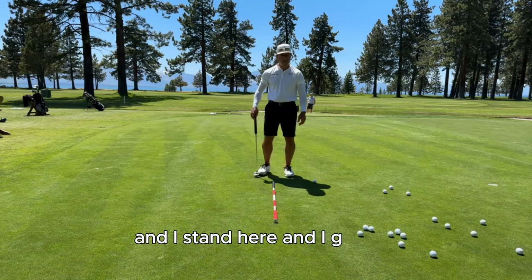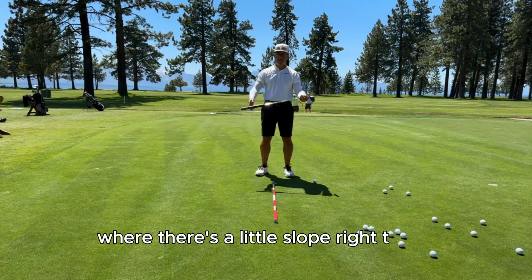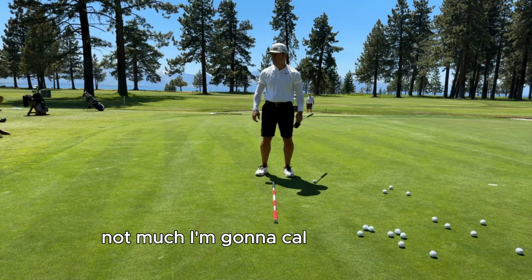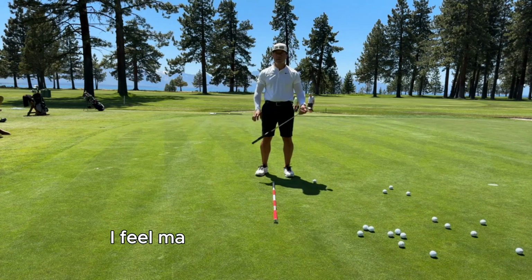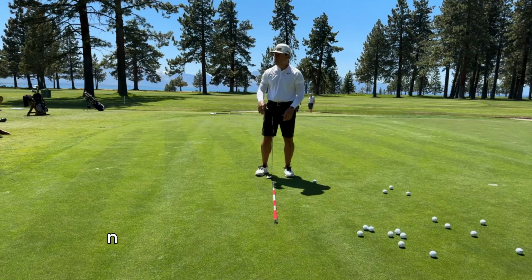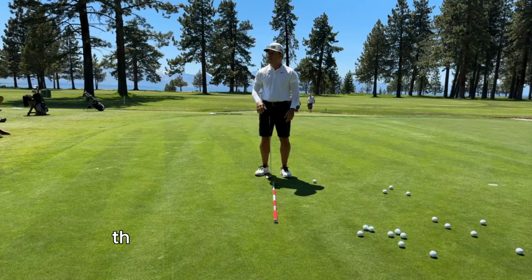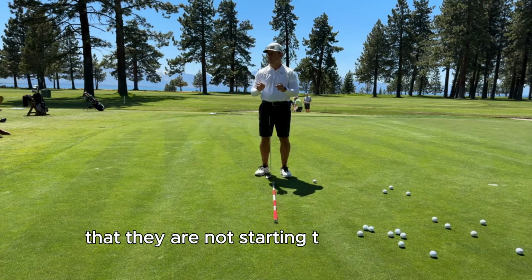And I stand here and I go, man, I feel something, a little something where there's a little slope right to left, not much. I'm going to call it a 1, okay? I feel a lot of slope. I'm going to call it a 3 or a 4. Now, you ever see these guys on TV holding up fingers like this? You know what they're doing? They are blocking out a dimension that they are not starting their ball within.